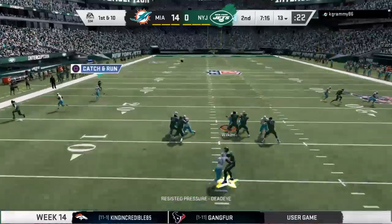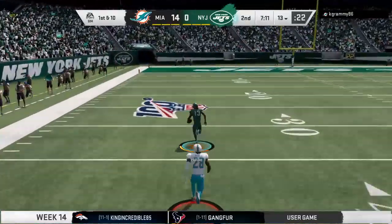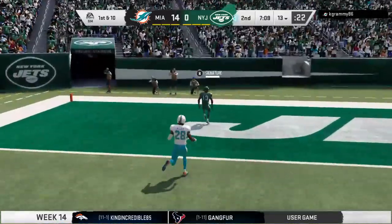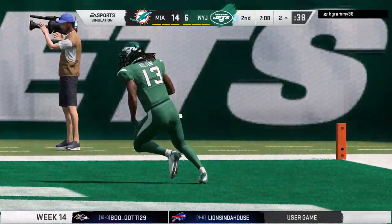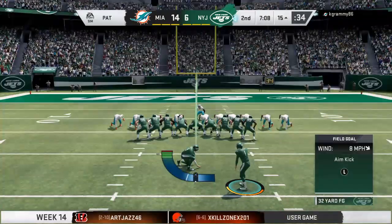After the interception, here's Darnold. Looking deep for him. Well, this is taken in. It's complete. 30, 10, and all the way in. Touchdown, New York. T.Y. Hilton, 87 yards, as they are now on the board here in the first half.